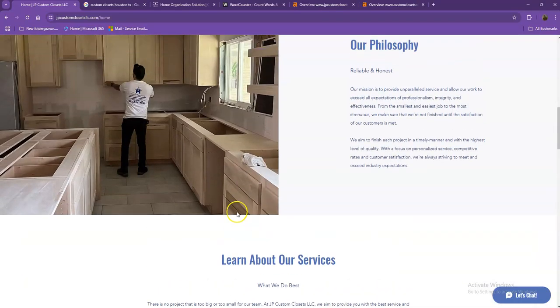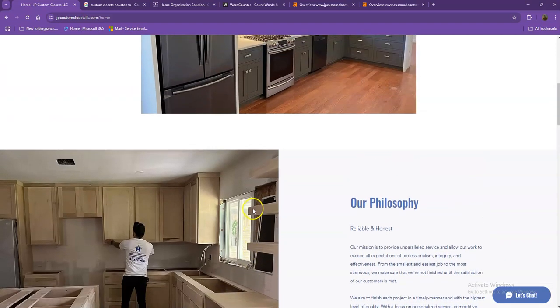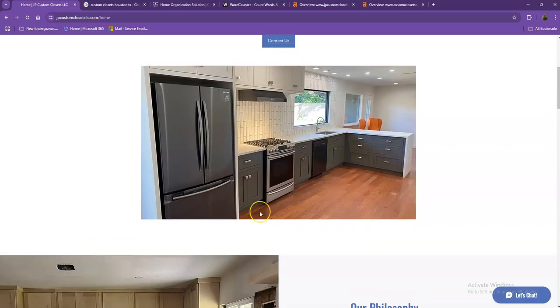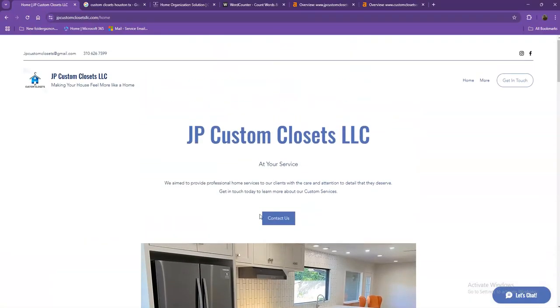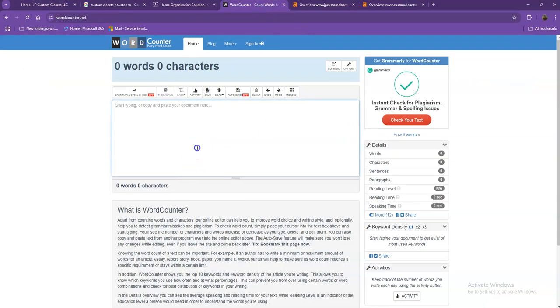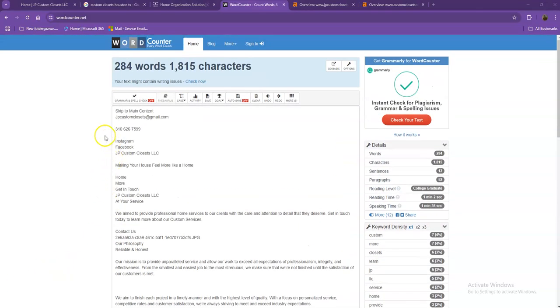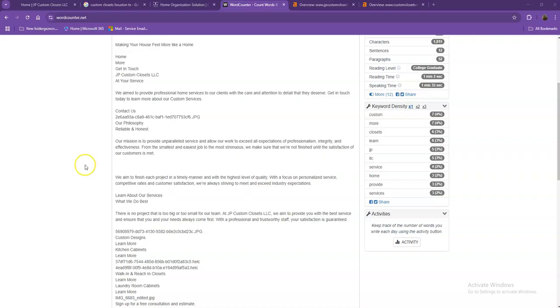One thing you can tell right off the bat is that Google loves content. Google is actually looking for 1,500 words on a homepage, and in addition to this, the more content you have, the more you look like an expert in Google's eyes. So of course, if you want to beat out the competition, you'd want to have 1,500 words or more. Let's go ahead and do a quick count just for us to see how many words you have on your homepage. Well, currently you have 284 words, which is quite behind the goal of 1,500. And again, the more words you add to your homepage, the better.